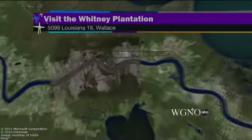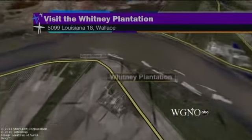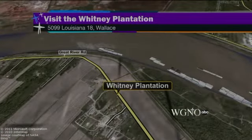The Whitney Plantation is located at 5099 Louisiana Highway 18 between Wallace and Edgard. And as you can tell, there's so much that's gone into Whitney. From his research, Dr. Sek has produced this book, Buki Fat Gombo, which explores the lives of the slaves that lived there. It's an incredible place.